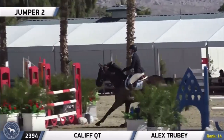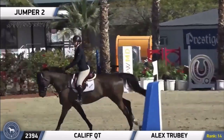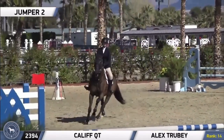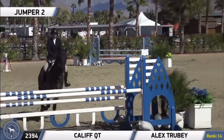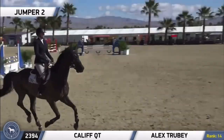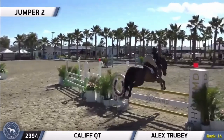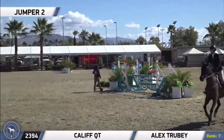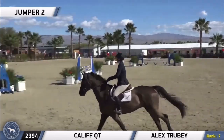This wasn't two phase, this wasn't power and speed, this was first run and jump off this day. I don't know what I'm on about, I don't remember what's happening, but anyways, here's our first round. He was really, really good, he's amazing, that was the first round. And then here's the jump off.